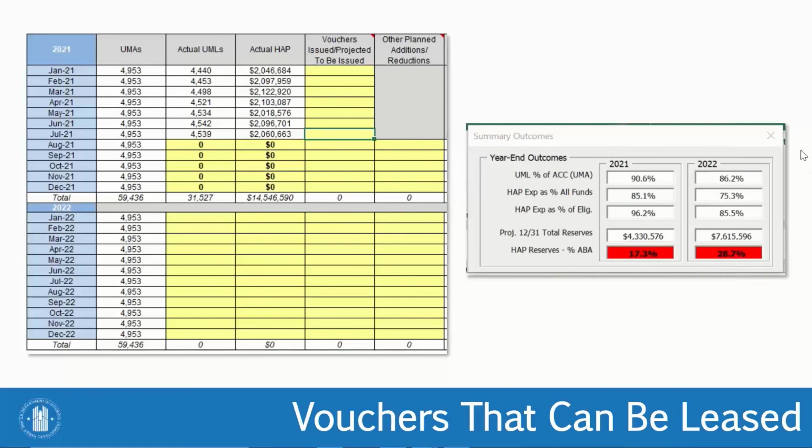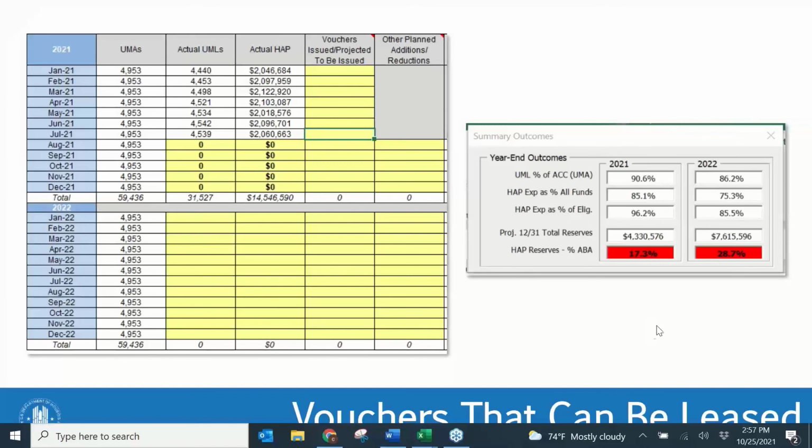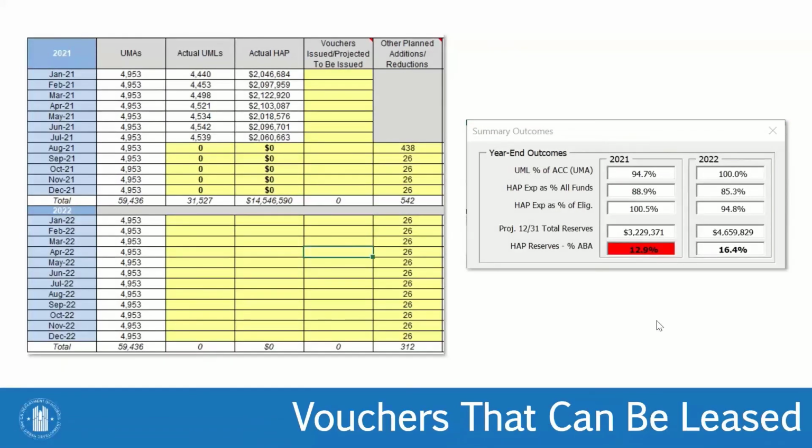And so a trick I like to do is, when you are going through the process and you're not sure how many vouchers you can actually issue, one good way to figure it out is to find the difference, right? To find the difference between your unit month lease and your actual unit month lease, and put your total over here into your other planned additions and reductions section.